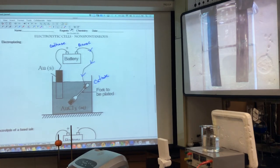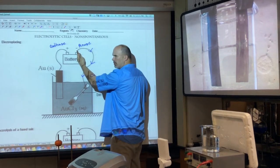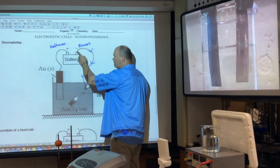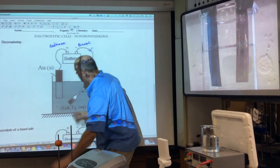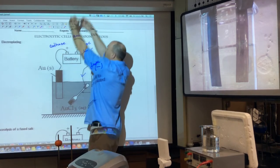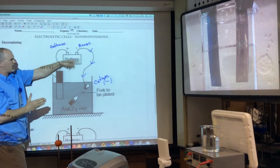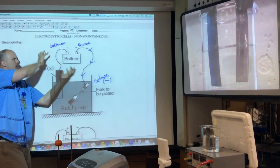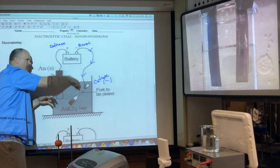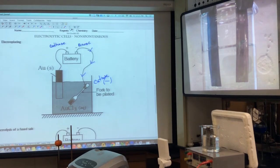Now, this might seem crazy to you, but the cathode is going to be negatively charged. The reason why? It's connected to the negative part of the battery. All right? It's negative because it's touching the negative. If I was to take the battery and make these terminals very long, and turn them into the solution, wouldn't this still be negative? This is still attached to it. It's an extension of that battery.